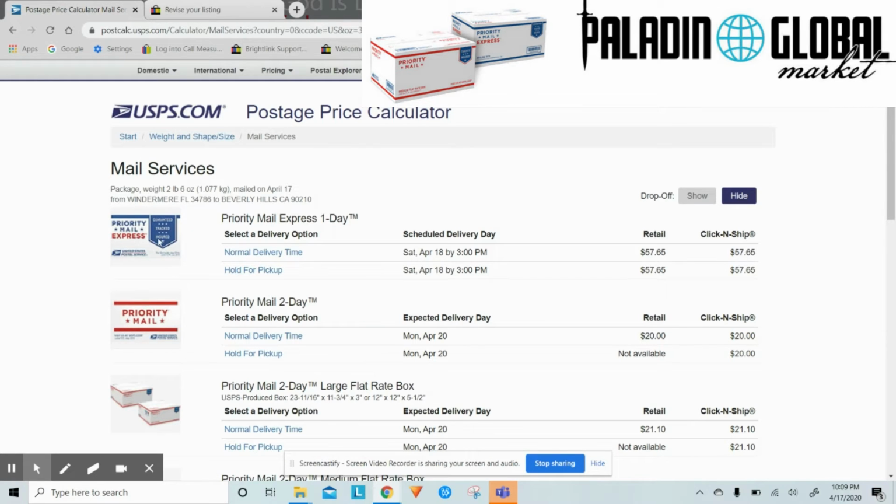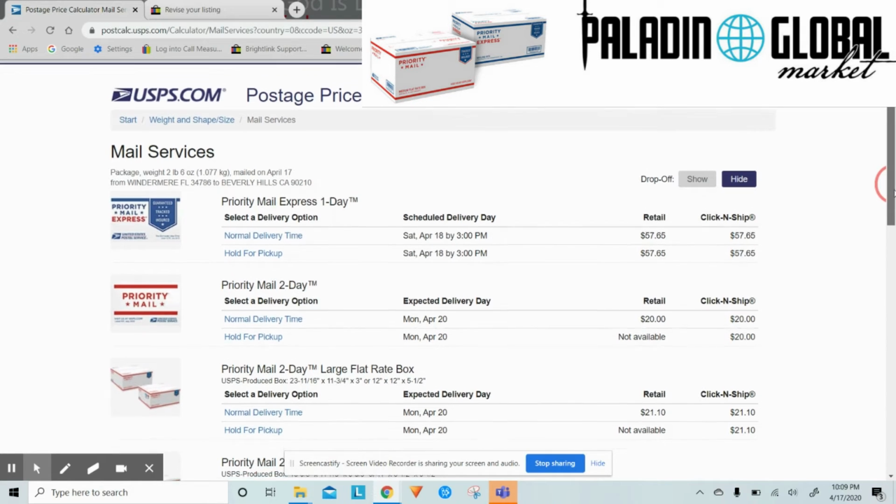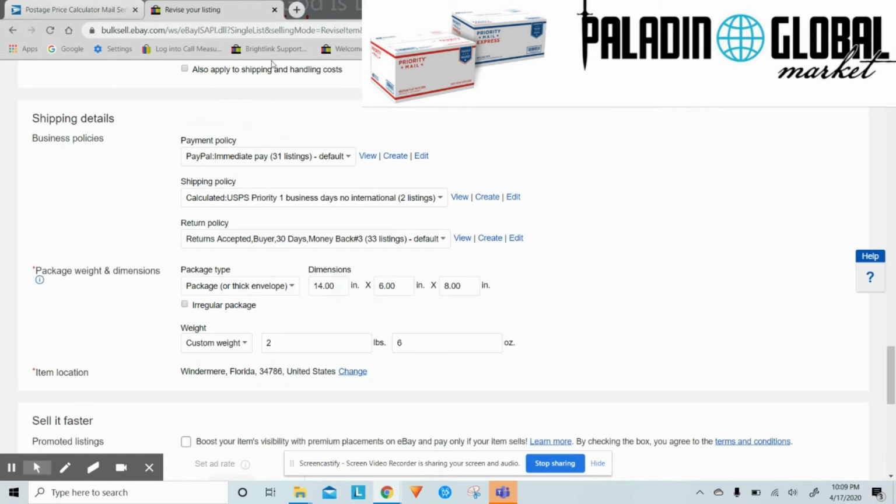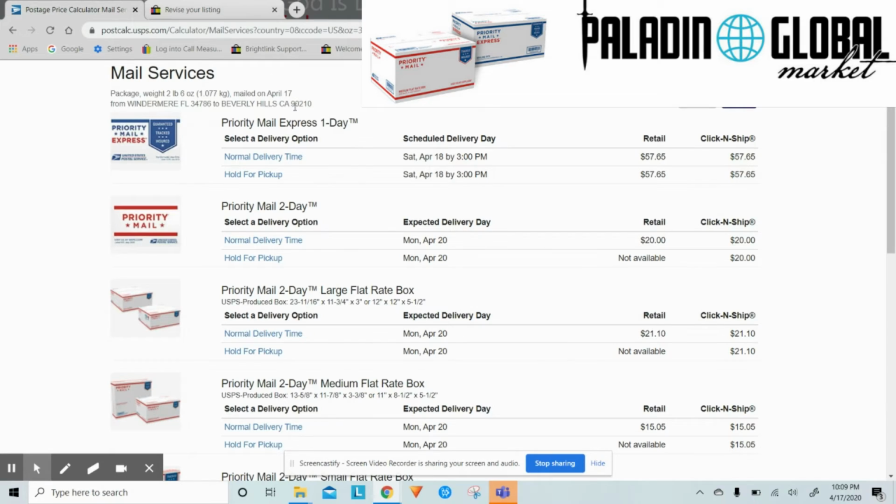Now, there are a couple of different options that you have available here through USPS.com. Priority Mail Express 1-day, that's like your overnight shipping. As you can see, that can be very expensive for the buyer. But I still offer this as an option if someone's in a hurry and they truly do want to have overnight shipping made available. I'll offer it to them. And if they want to pay it, I'm happy to get that taken care of for them.